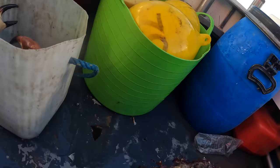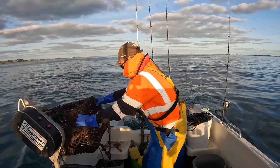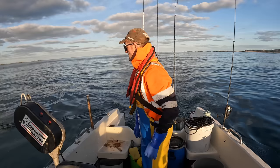And then all we've got is a couple of small spider crabs, guys. So I'm going to empty these, we'll bait them out, we'll start making our way in. Okay, guys, start making our way in.